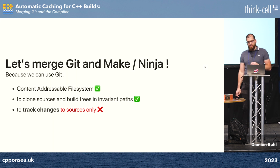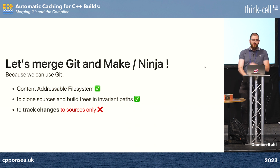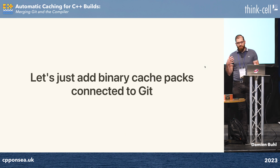It's, however, not good at tracking changes to binaries. It's only sources. That's why we need to add one of our friends to the party. That means having a way to relate a build tree to Git commits.